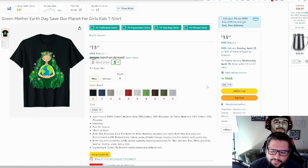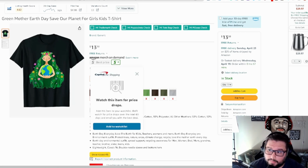Some people actually do their research when it comes to designing a t-shirt, and they know who's going to be buying this t-shirt or looking for this t-shirt, and they try to give that person what they want. If they're typing in Earth Day shirt for girls, right? And so this design pops up, they like it, they buy it.